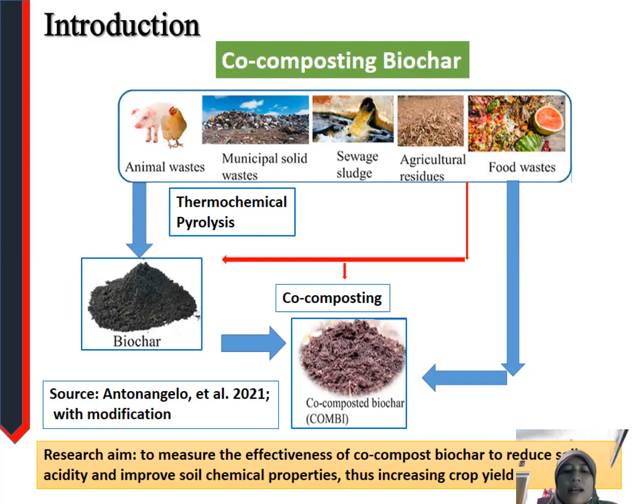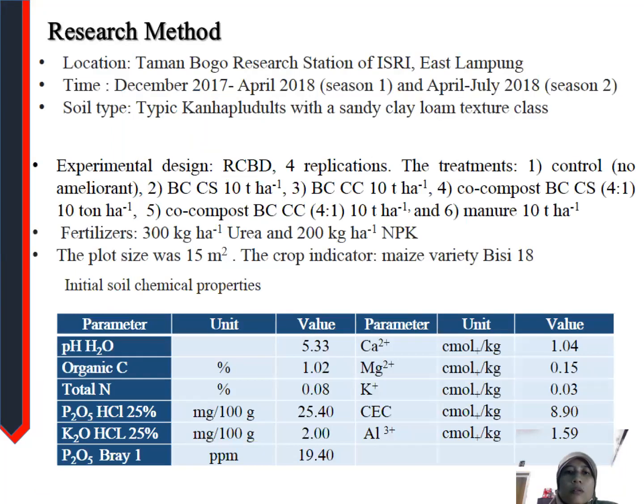The aim of the study is to measure the effectiveness of co-compost biochar to reduce soil acidity and to improve soil chemical properties, thus increasing crop yield. The location of the study is the Taman Bogor Research Station in East Lampung. The first season started from December 2017 up to April 2018, and the second season is from April to July 2018. The soil type is typic Kanhapudult with sandy clay loam texture class.